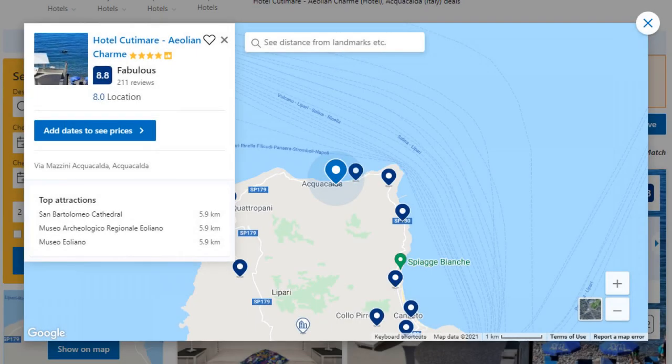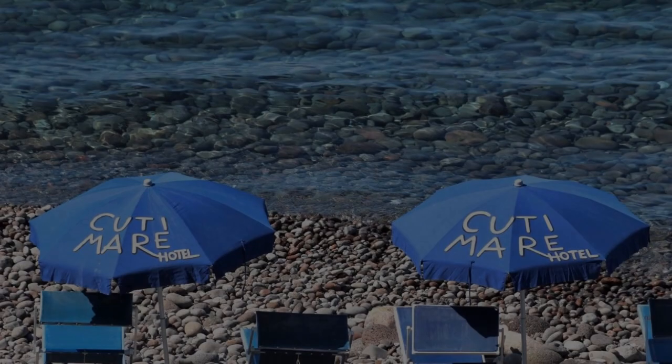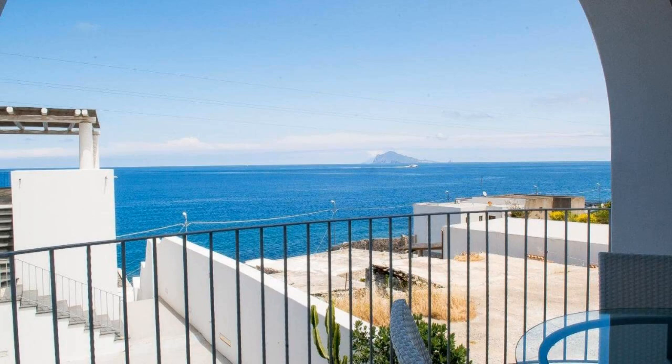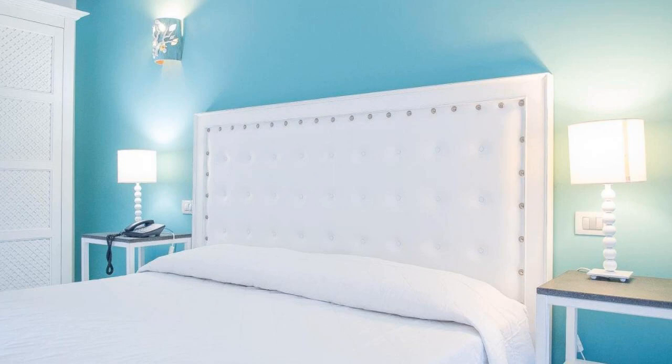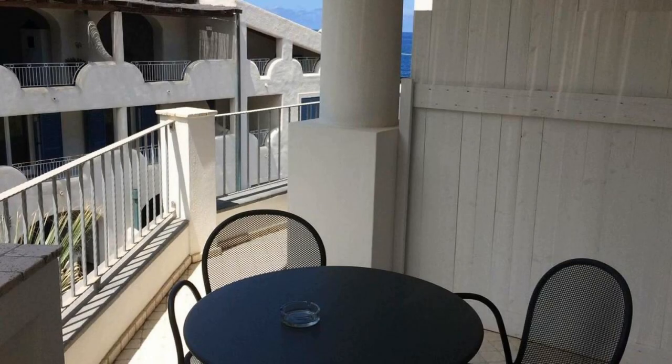Number 6. It's a 4-star hotel. The location of this hotel is good and the guests love walking around the neighborhood. Check-in time is 3 p.m. and check-out time is 10 a.m. Guests are required to show a photo ID and credit card at check-in. Pets are not allowed in this hotel.